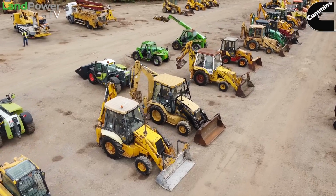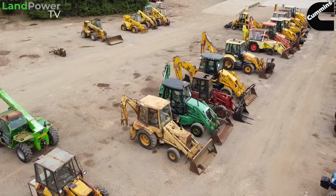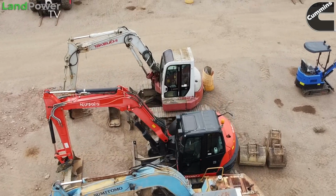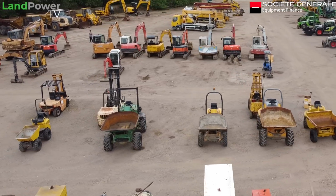And do these tend to stay in the UK, or do a lot of these go abroad as well? So yeah, a bit of both really. So there's great trade to Sri Lanka for 3CX JCBs. There's a huge demand out there, and then they sort of hop on to other countries and bits and pieces. A lot of farmers buy some of these excavators for maintenance, ditch work and things like that on their farms. The dumpers are used by the building trade, as well as some of the commercial spec telehandlers, as well as farmers buying the sort of ag spec telehandlers as well. But there is a shortage, but huge demand for plants at the moment.